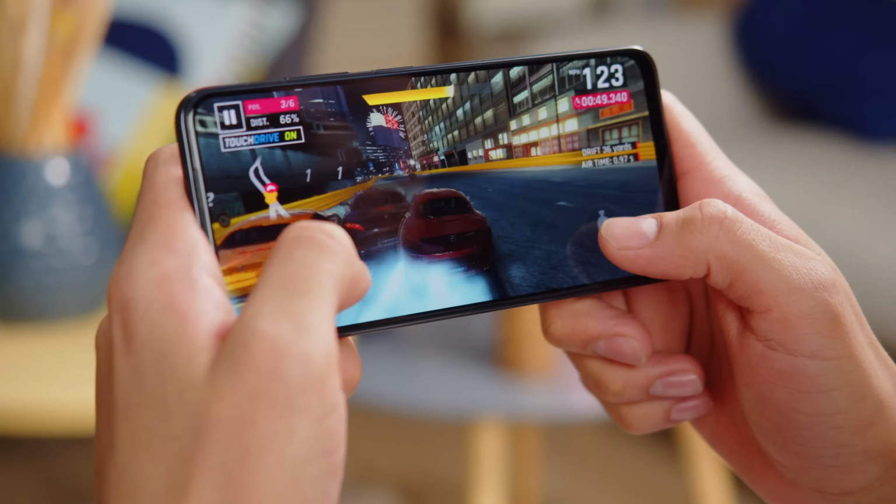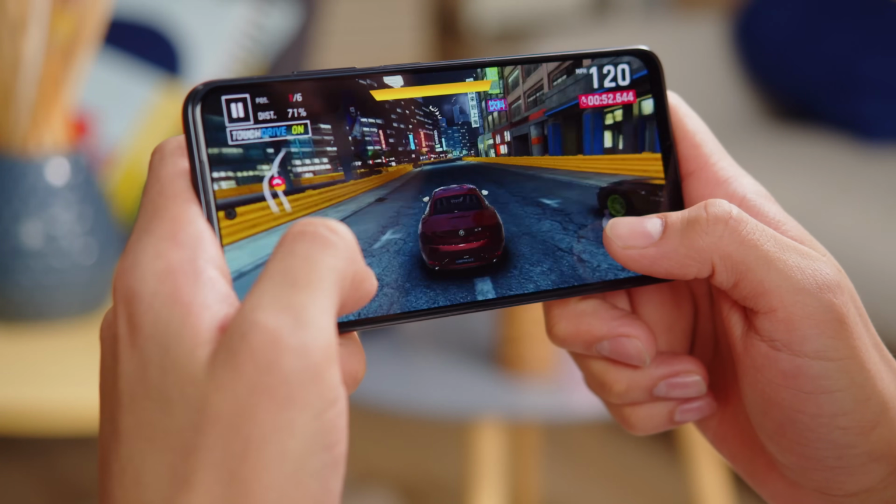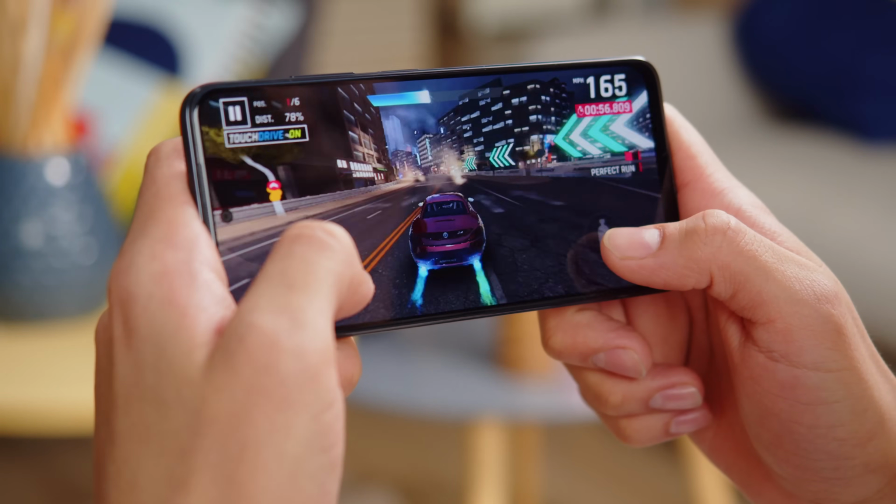On the one hand, the Redmi Note 11 CPU scores hold up pretty well compared to last year's model and other similarly priced phones. The Note 11 also does a great job with its thermal management.